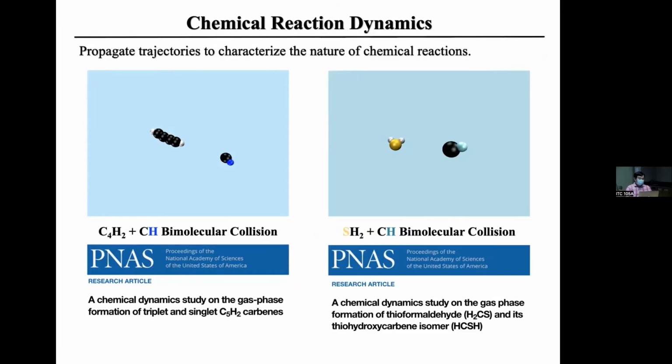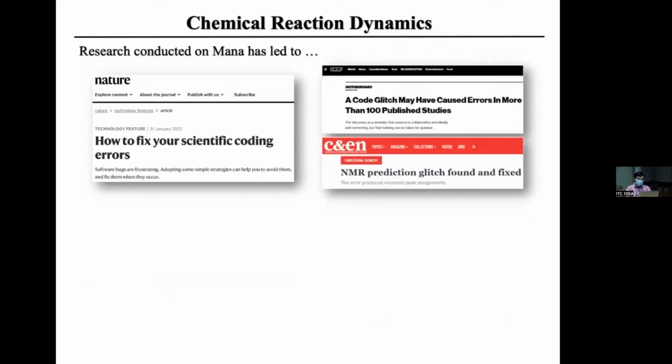What we did is we developed an application of molecular dynamics that, as you can see in the animations here, is a little bit lagging. The idea is we could follow the motions of atoms in real time, and we could really understand a lot of non-traditional behaviors. And also because of Mana, in addition to those research, I also worked on other projects, and sometimes you get some surprises.